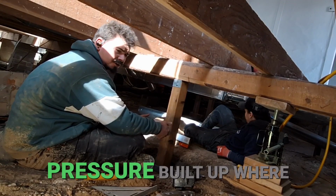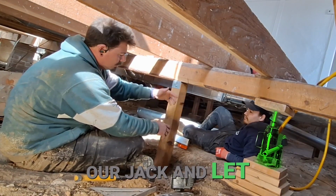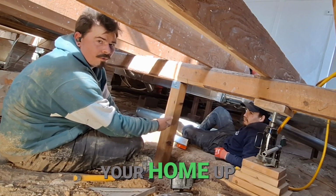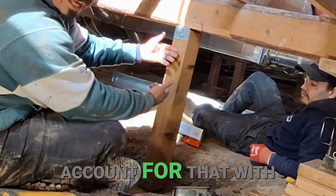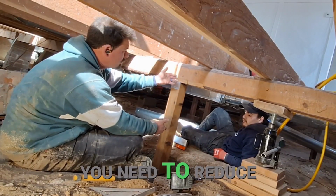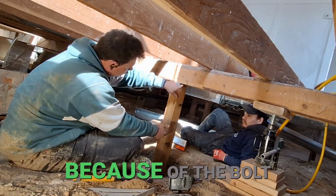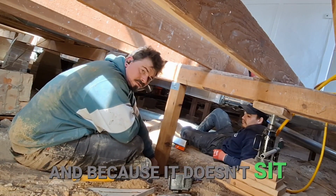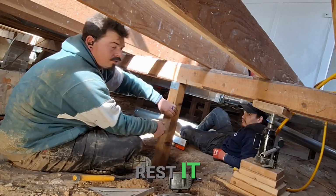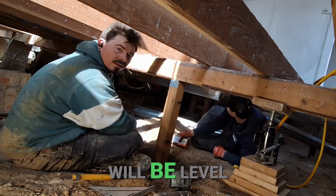And we have enough pressure built up where we can finally rest our jack and let it rest onto the concrete. Remember that you jacked your home up, so you need to account for that with your cut. You don't want to set it at what the height is. You need to reduce whatever you went up. We went up 1/8 of an inch. Because of the bolt and because it doesn't sit, we took a 1/2 inch off our measurement. And now when we rest it, we're gonna go right back down to where the house needs to be. So our floor will be level.